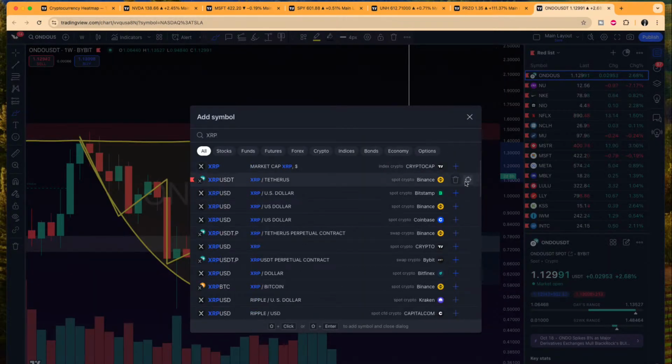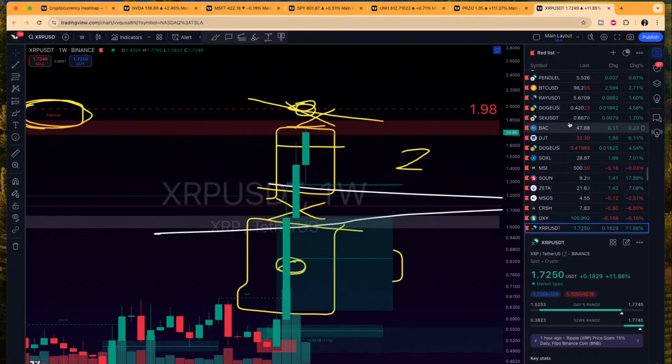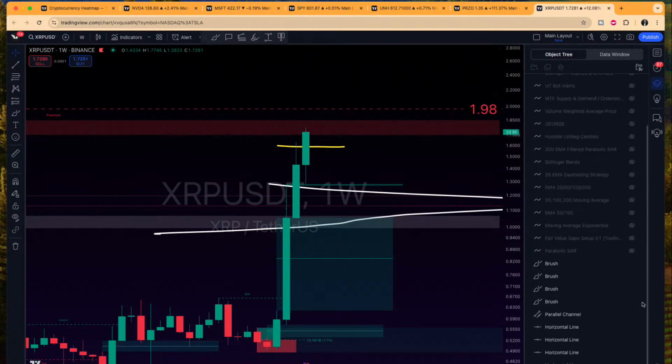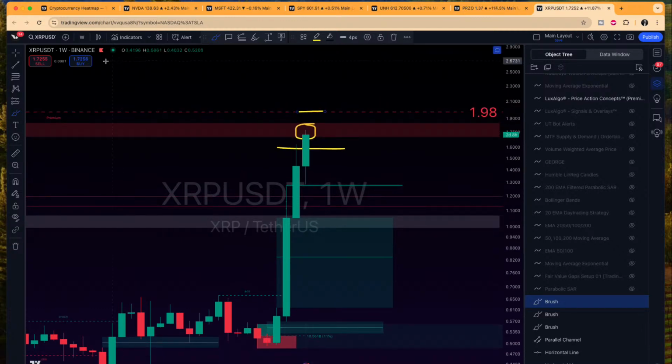The target for XRP, we already talked about it. It's really that $1.90. Remember what we talked about, the Lux. I've already told you guys you want to be taking profits. Let me clean this up a bit. So the Lux is showing on this weekly time frame that XRP is in the premium zone right now at $1.76. And so if Bitcoin continues to be bullish, we can come up and hit this 198, and it would happen probably in the next 2 to 3 days.